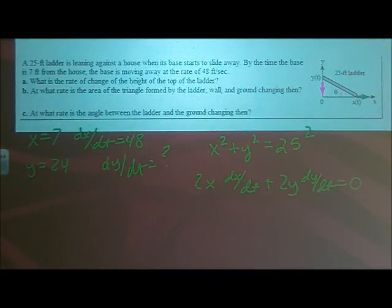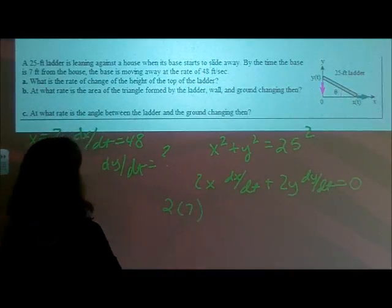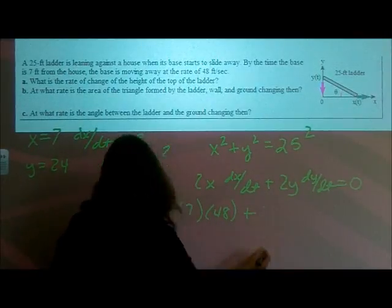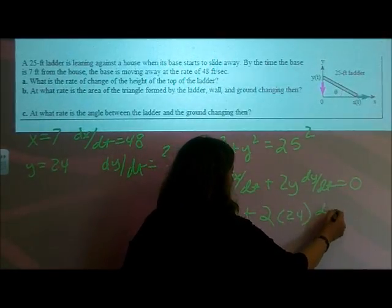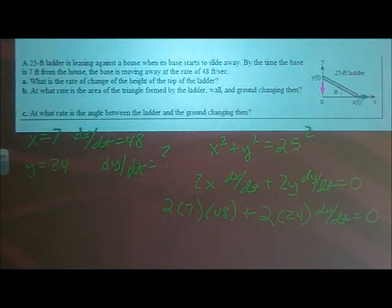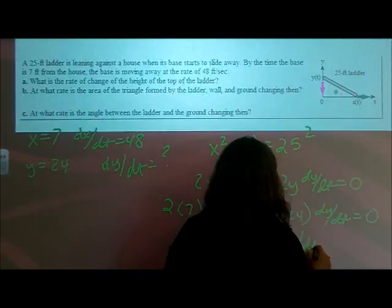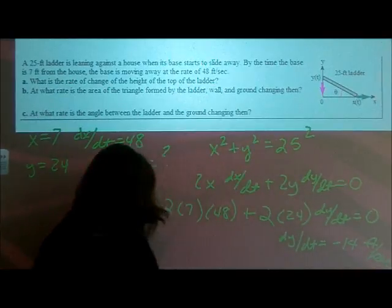Now we just put in our values. 2 times 7 times dx/dt, which was 48, plus 2 times y, which was 24, times dy/dt, which is what we're looking for, equals 0. When we solve this out, dy/dt equals negative 14 feet per second. We're going to use this for the next part of the problem.